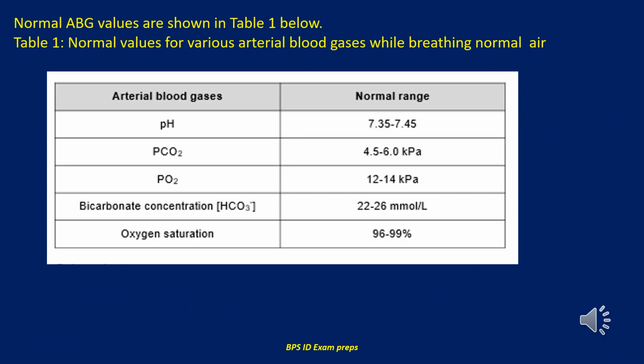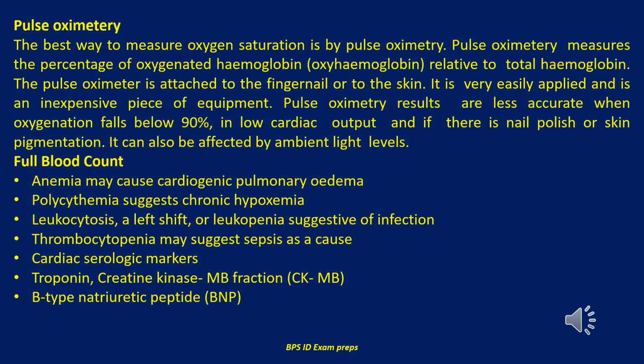Normal ABG values are shown in Table 1 below. Table 1: Normal values for various arterial blood gases while breathing normal air. Pause the video and carefully scrutinize the table before advancing to the next slide. Next we will discuss pulse oximetry.